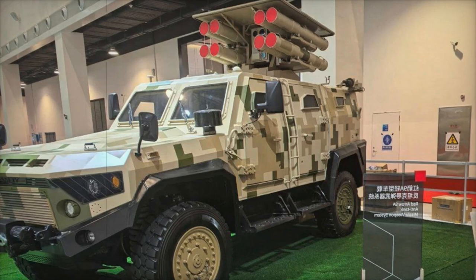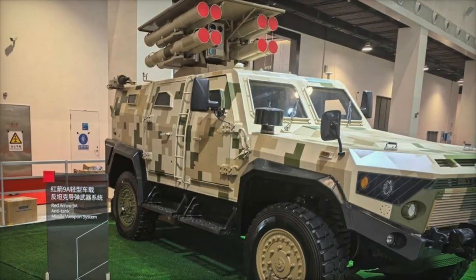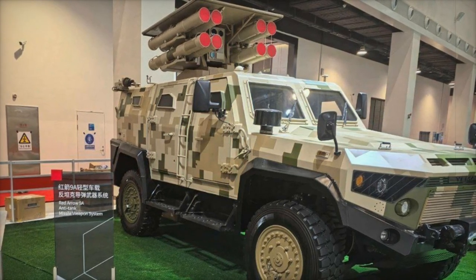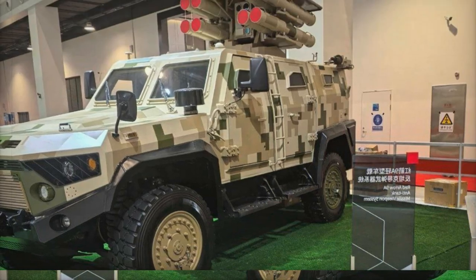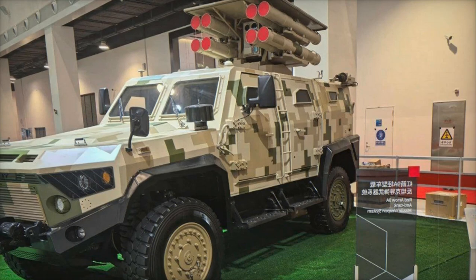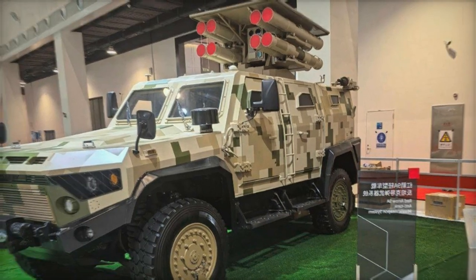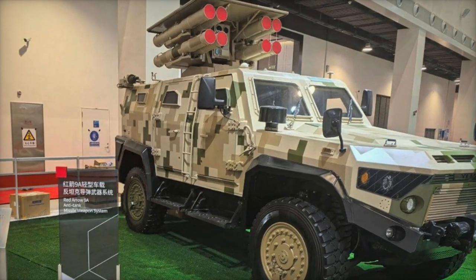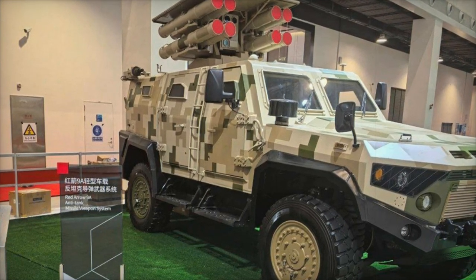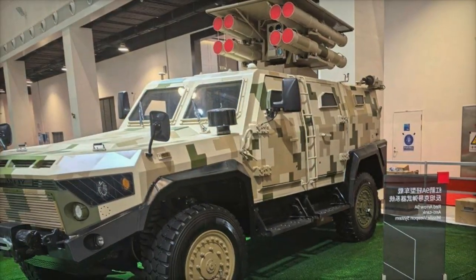The turret can retract into the vehicle's hull during transport, offering enhanced protection and stealth, while providing operational flexibility when deployed in combat. The VN21 platform is a 4x4 mine-resistant ambush-protected MRAP vehicle designed for durability and mobility in hostile environments. As an MRAP, it provides increased protection against improvised explosive devices, IEDs, landmines, and ambush tactics, making it ideal for both conventional and asymmetric warfare.